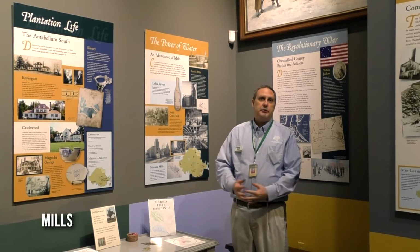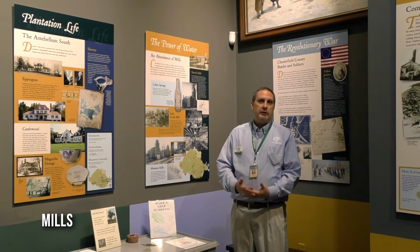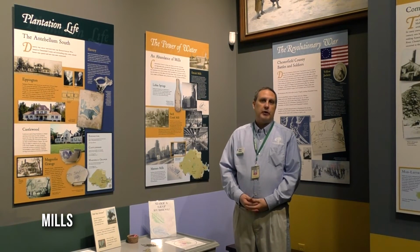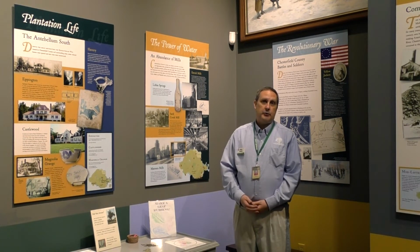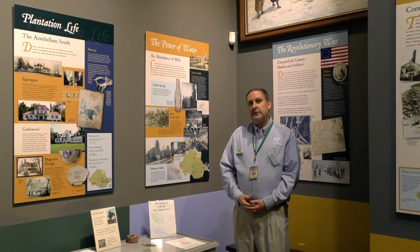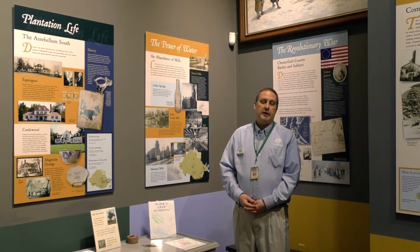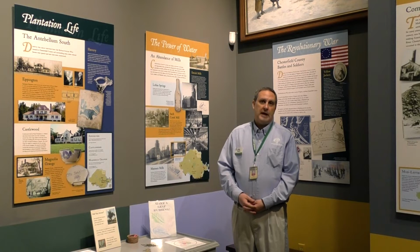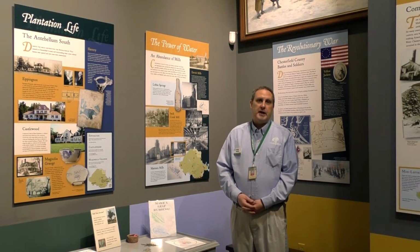Okay, so in addition to a lot of the other industrial history here, we have a very remarkable history in regards to early development of mills in the region here. And dating back to the early 1600s, there was a lot of evidence of water-powered mills that would have existed through the area here. Some of the first mills that were in existence would have been tanneries and lumber mills.